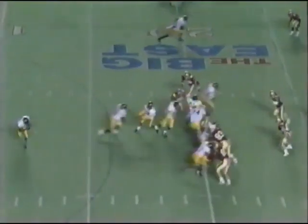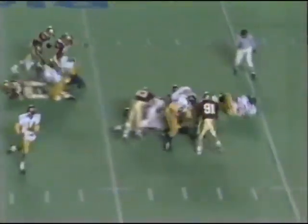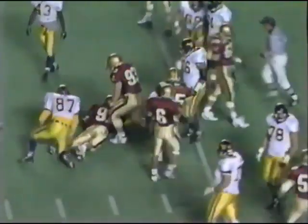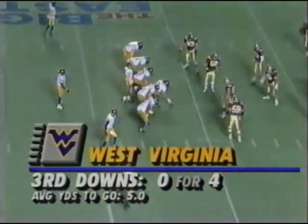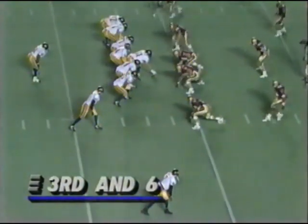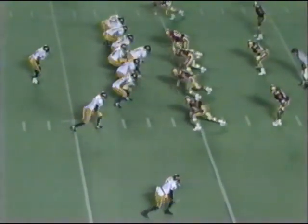West Virginia takes over. Darren Studstill is in at quarterback. And Rodney Woodard, Jake Kelsner trying to stretch out his hamstring, as he's played three of the five series. 0-for-4 for the Mountaineers so far on third down. This time six to go from their own 24.